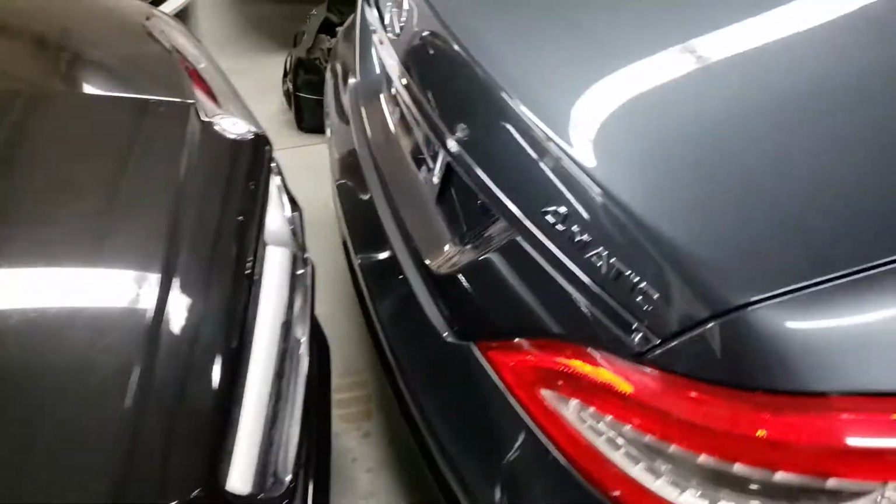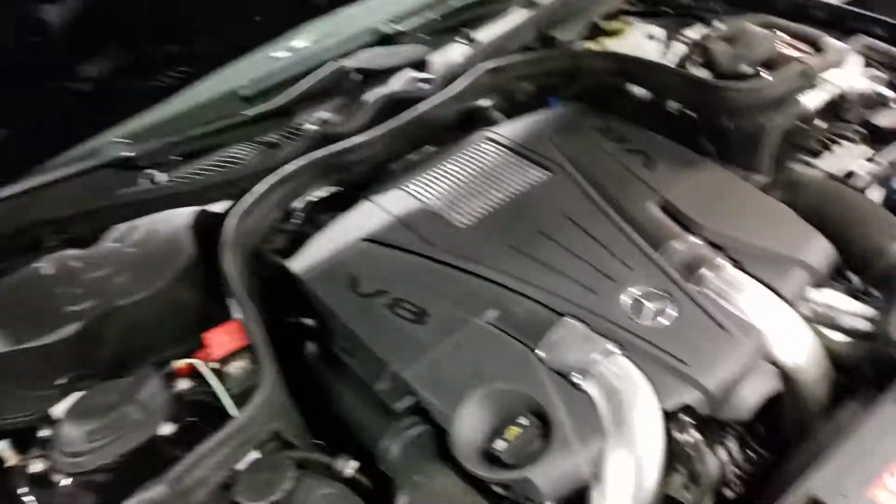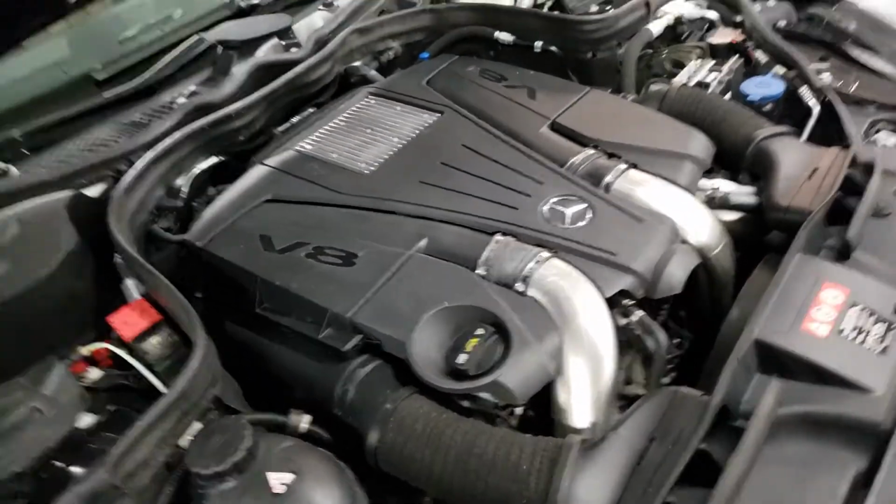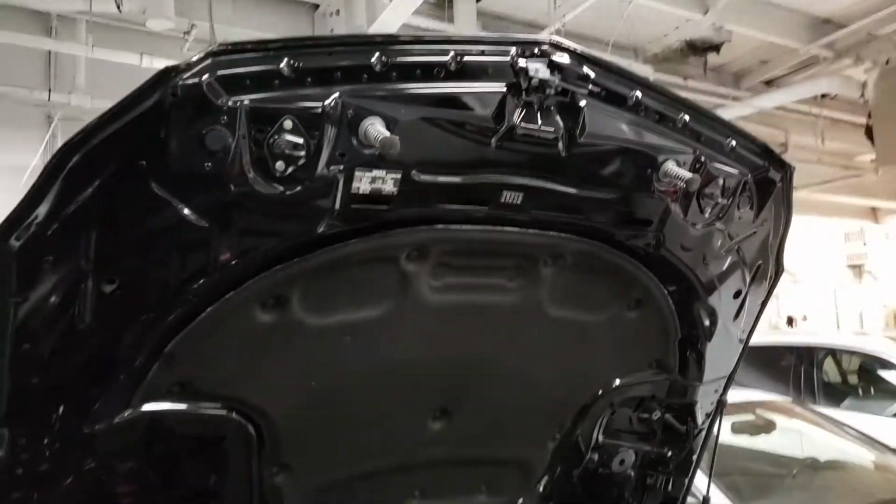Let's look under the hood real quick. There's a bit of a nick right there as well. I don't know if I pointed that out before. So we open the hood, goes nice and wide for ease of service, which is a pretty cool thing about Mercedes.